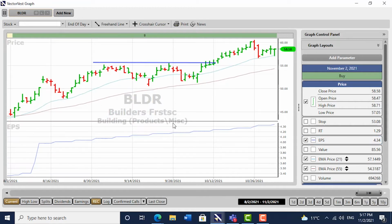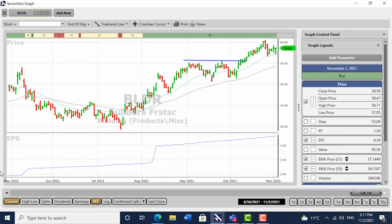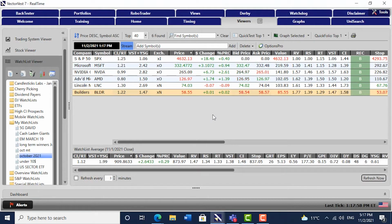We put on earnings per share here. We can see that over the last few months, earnings per share has gone from $3 to $5, and with any luck, that's going to push the price significantly higher. Those are going quite well. It's certainly not exhaustive. There's plenty of other stocks out there.